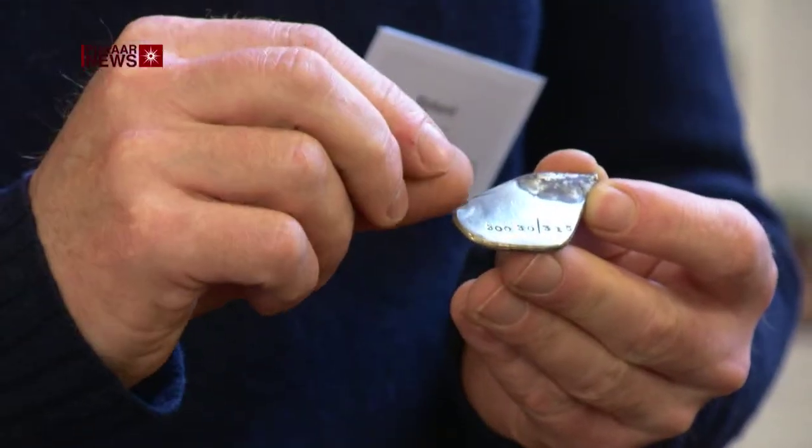The really powerful thing with this is that this is part of the release right from the front, so Paul will have had to have gripped that, thrown back the canopy to bail out. So that's pretty certainly just about the last thing he touched. And you imagine the thoughts going through his head as he did that.